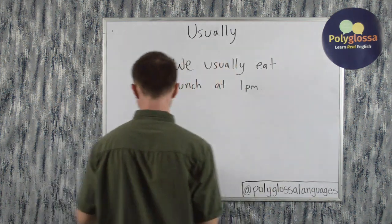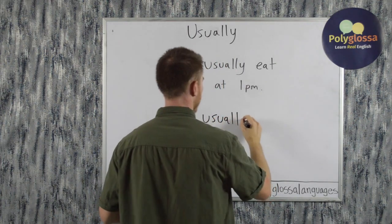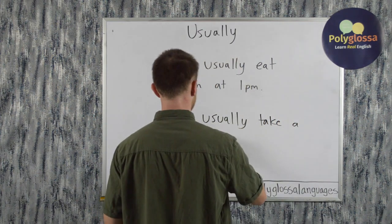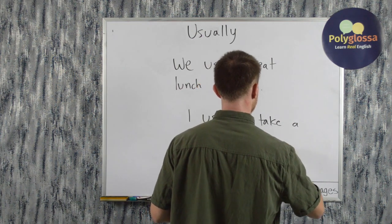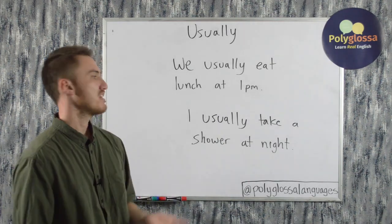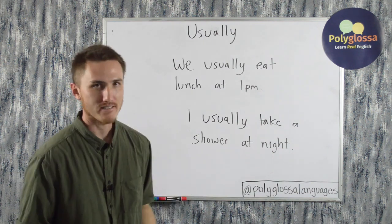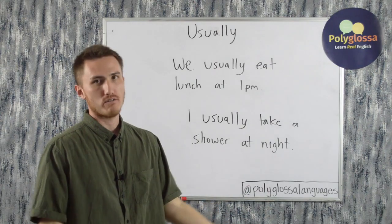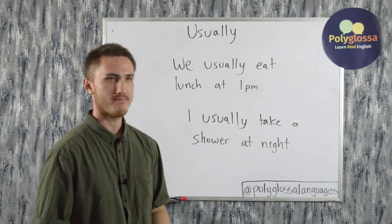Let's look at another sentence. I usually take a shower at night. So, I'm just telling you my habit. Some people take showers in the morning. Some people take showers at night. I usually take a shower at night, right? This is just my habit, right? I usually do this. I normally do this. It doesn't mean I always do it, but it means I normally do it, right?